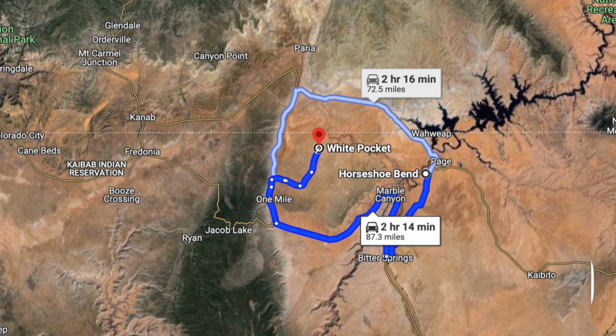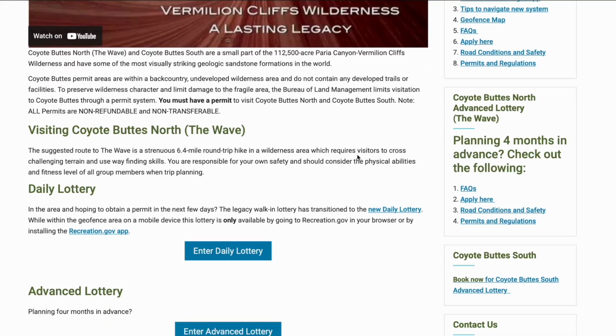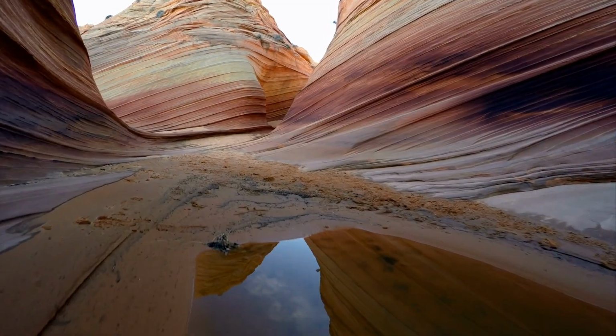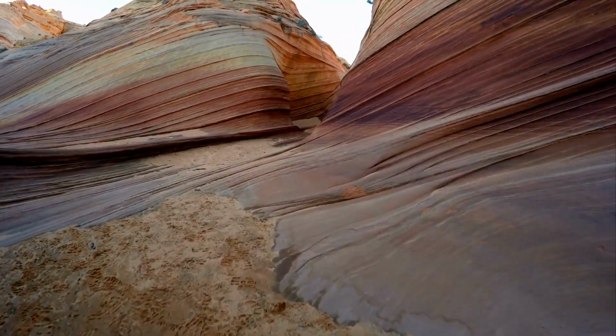Next, the Wave and White Pocket. Like Havasu Falls, the Wave is incredible to see in person from what I hear, though I've never had the pleasure. The permitting process is so competitive. There are 2 ways to get permits for the Wave. You can show up in Kanab, Utah the day before you wish to go, or you can try your luck with the online system 4 months before you wish to go. Permits are reserved half and half between the 2. The only downside is you have to pay for the permit application online whether you get approved or not.